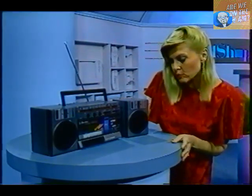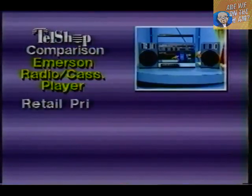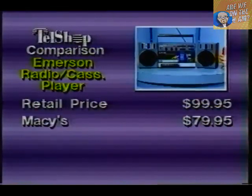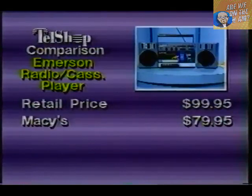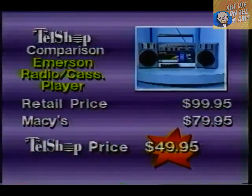And Emerson is a really fine brand name manufacturer. It's the AM, FM stereo cassette recorder and player. And again, the detachable, extendable speakers. Now, if you go out there, you're going to find it for $99.95, close to $100. Macy's has it for $79.95. Okay, Macy's did real well on that. TelShop price is just $49.95. Wow, that's a great price for that.